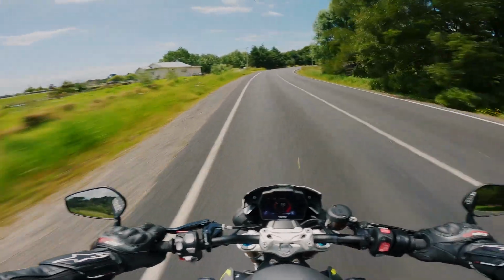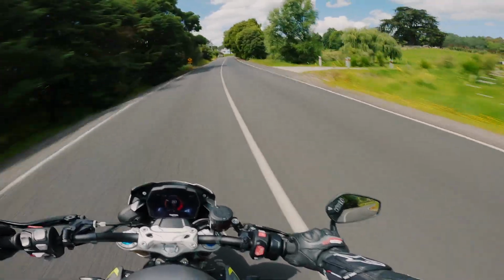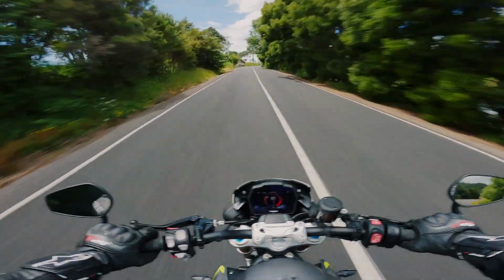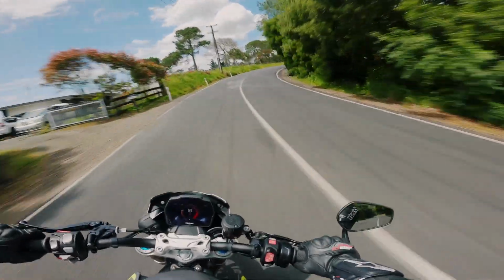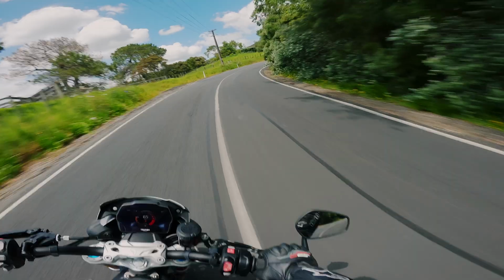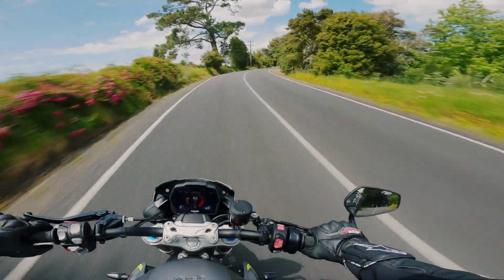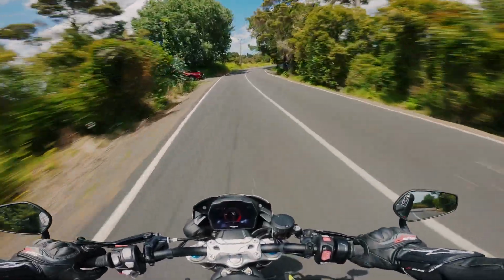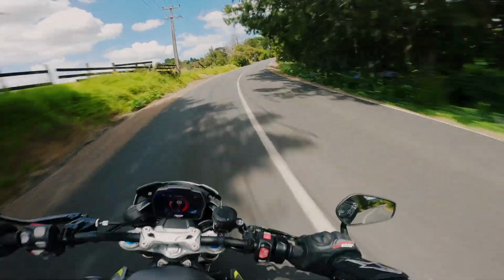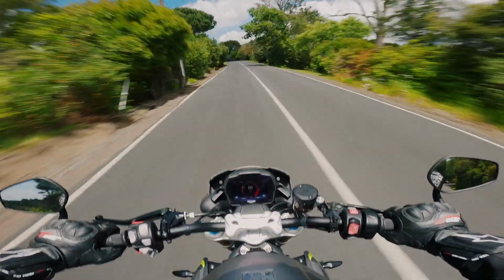Right, I found another road here. I've never ever been on this road. I thought I would just go on a little bit of an explore. I'm inspired by the comfort. Okay, this is good because this road is quite rough, so I can feel what the suspension's doing more. It definitely is firm.